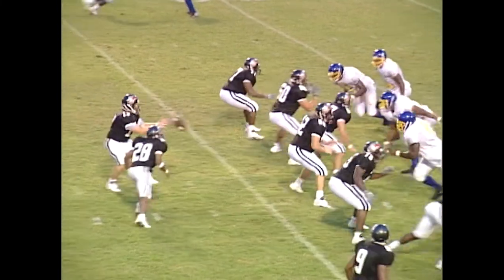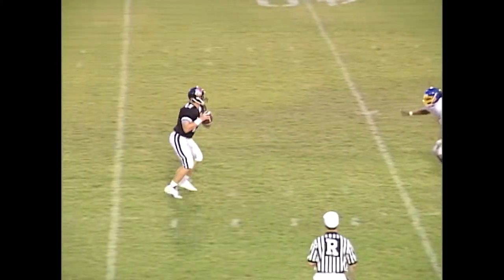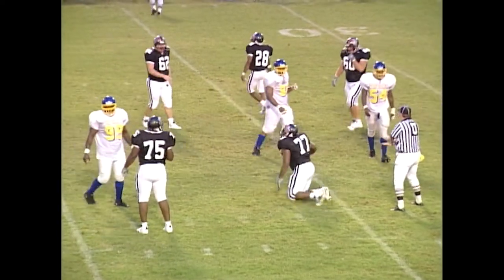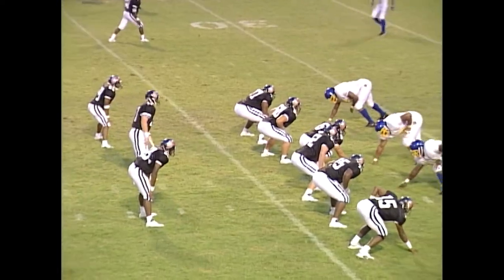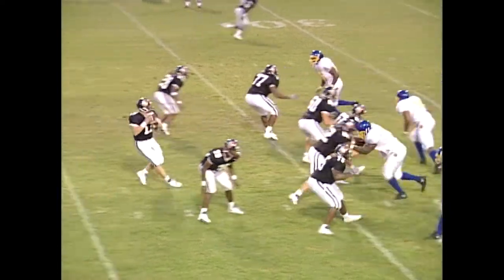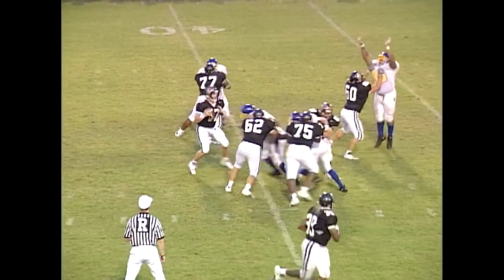Second down for Bonner. Wants to throw, trying to set the screen up. It's not there, and he throws it into the ground. They did a nice job of covering here. Bonner in shotgun, receiver on each side of the field, tied in on the right side, back split off of him. Looking.